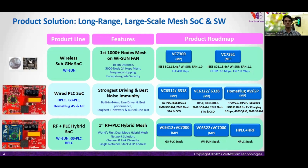Now, this slide shows an overview of our current product lines, from Wi-SUN for wireless communication between smart meters and other applications, to HomePlug GreenPHY for EV charging communications, and also some other technologies, both PLC and hybrid.